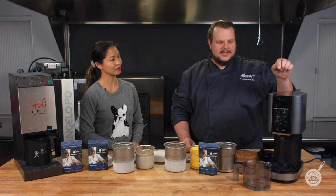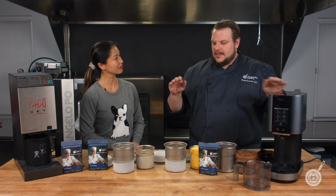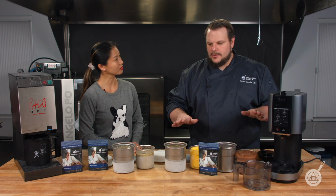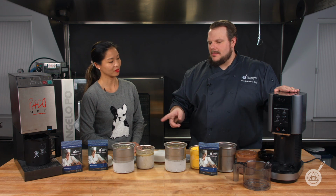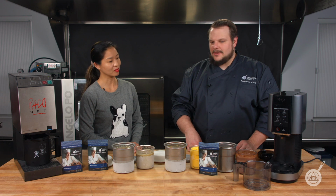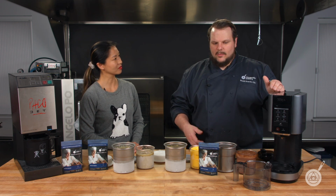One thing we did note is that one spin in the Creami, and we did the same amount too, so these are all pints in here, because the Creami can only do a pint, is about half the time of a spin in the Pacojet. So it may be a little bit faster. That's where that respin comes in. So there's a lot of different things, but for what it does, it works well for a home user.